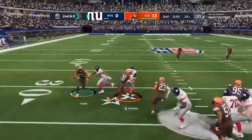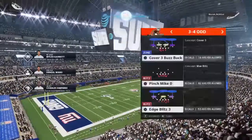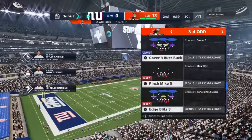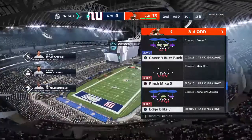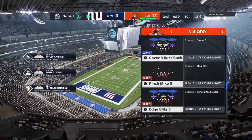On second down, Barkley. And he'll push forward here for a good little run as the clock continues to run. The Giants going to burn their third and final timeout as they stop it here with just under 40 ticks to go in this first half.